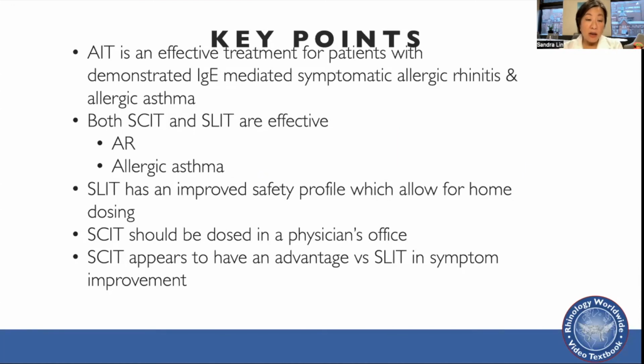When we think about safety, sublingual has an improved safety profile in regards to severe reactions such as anaphylaxis, which allows for home dosing, but very typically the first dose is given in a physician's office. Subcutaneous immunotherapy, while very safe, there have been reported fatalities, and while extremely rare, this necessitates that subcutaneous immunotherapy should be dosed in a physician's office. And after the administration, be observed for 20 to 30 minutes in the office to make sure there's no systemic or anaphylactic reactions. As far as comparing the two forms of immunotherapy, subcutaneous immunotherapy appears to have an advantage over sublingual immunotherapy in symptom improvement.